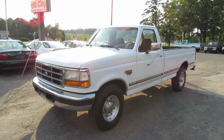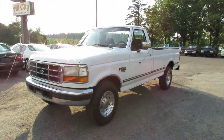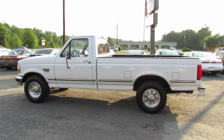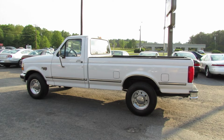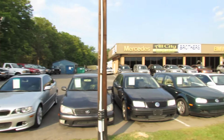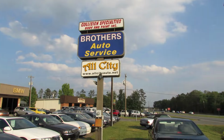And throughout the video, I'll insert a couple comparison clips between this and a 1995 model, same generation, except this one has the 7.3-liter turbo diesel Power Stroke in it. I know a ton of people swear by the 7.3 versus the 6-liter that came out after that, so I figured it was only fitting, since they were of the same generation, to insert a comparison clip of them. And today, I'm at All City Auto Sales in Indian Trail, North Carolina.